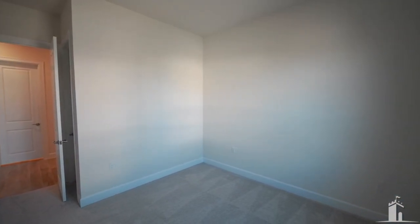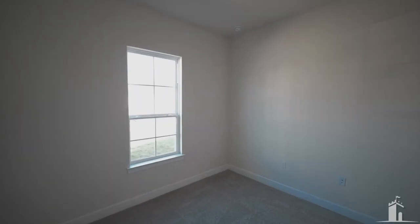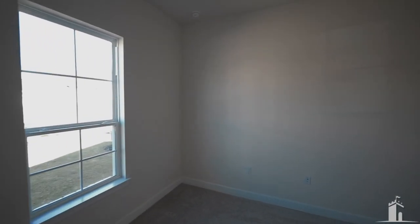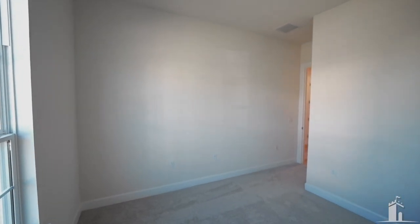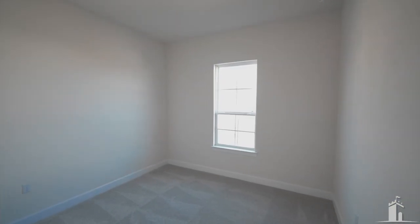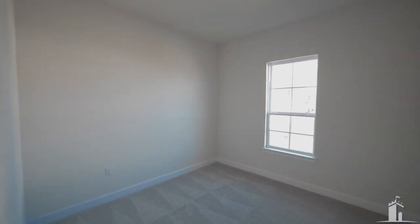It reminds me of a 1990s home that's been redone and made really nice, but definitely a decent floor plan because you have some space. Your main bedroom is back in the back, so you're not up close to these two bedrooms. Some people like that, some people don't.